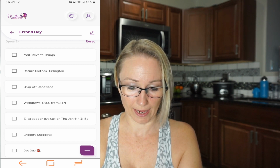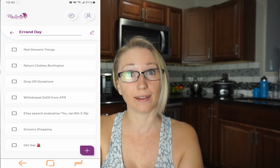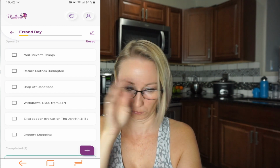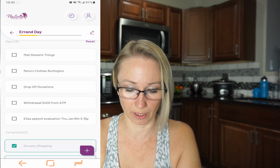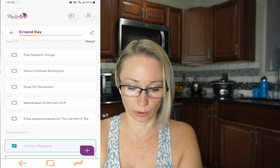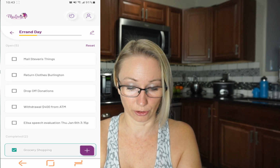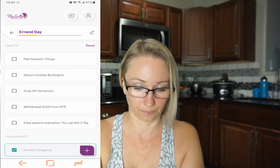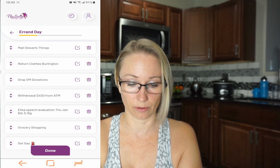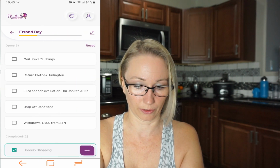Grocery shopping and gas, which I already did this week because we did it on Sunday as opposed to that day. So I might change that. But anyway, I kind of put these in the order of importance. I need to get these things mailed and returned. So I'm going to edit this. I need to get those mailed and returned and then go to her speech thing. And that's pretty much what I'll be doing on Thursday.